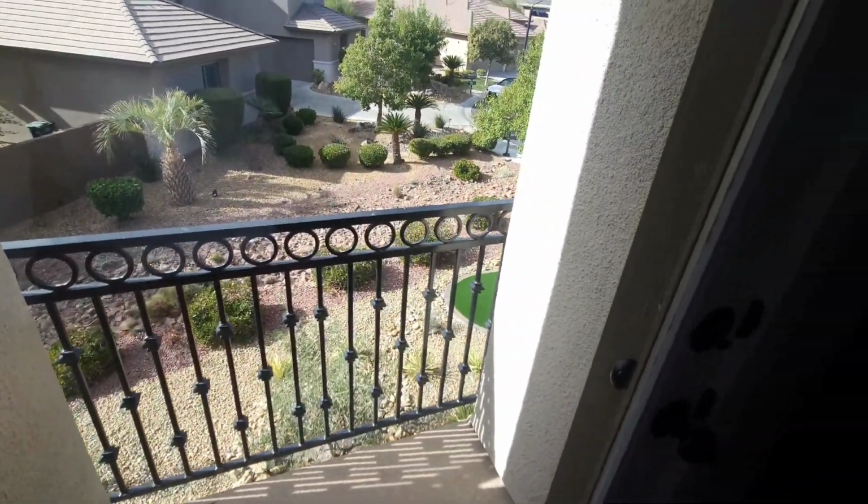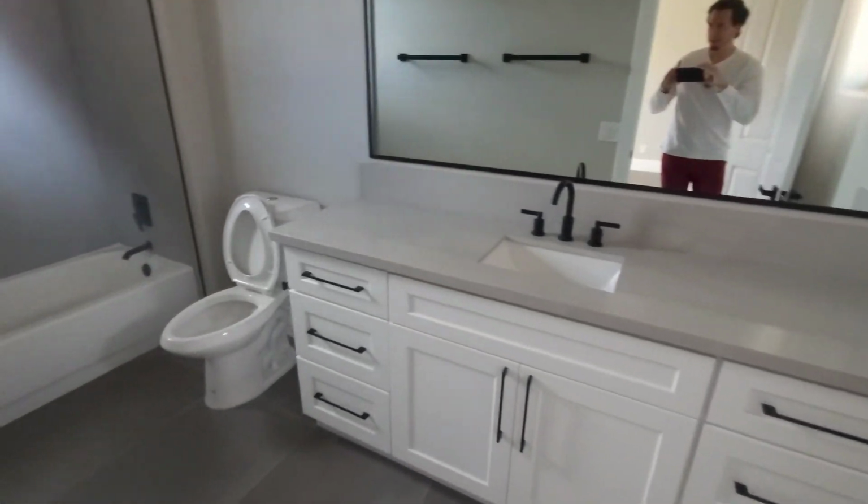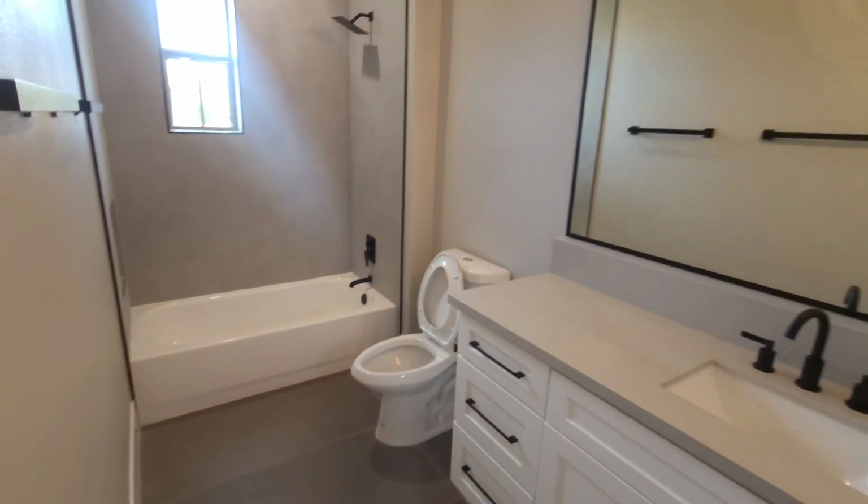So the casita area, you can literally just have someone stay and live in here if they want. You gotta be careful with that though. If you give friends and family too nice of a space, they don't ever want to leave.